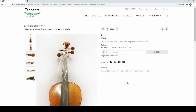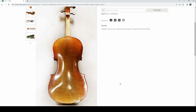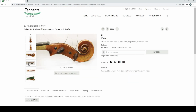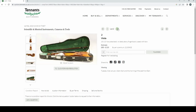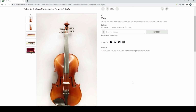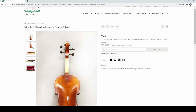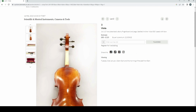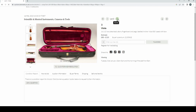Another viola here, no label. Let's have a look at this one a bit more. This one looks like a bit more of a standard trade viola there, 80 to 120, and the bow as well. Nothing too crazy there. Another viola, there's a lot of violas here, labelled Archer Viola 500. This looks like a fairly tradey viola there as well. And the bow as well, it's nothing too crazy in a case.